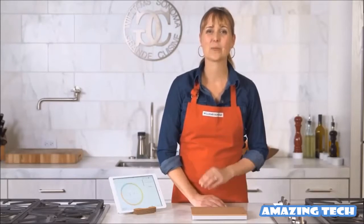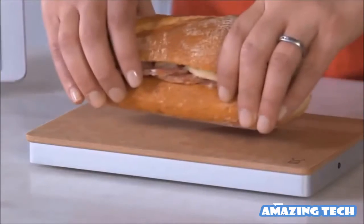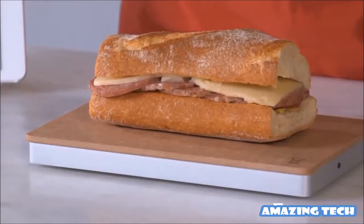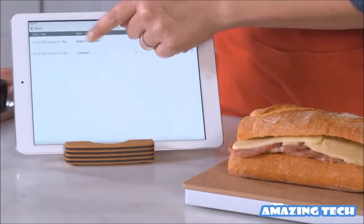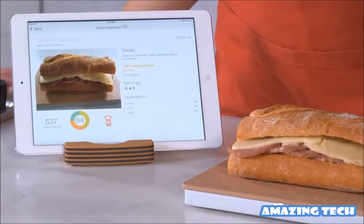You can get the nutritional information for any recipe you make, even if you make adjustments to it. Maybe add a little more cheese or omit the meat. PrepPad has it handled, and you'll have accurate, true to your food nutritional information for what you cook. Your meals also get saved to your history in the Countertop app. So when you decide to have your favorite sandwich, you can put it on PrepPad, go to History, and select it as an ingredient, and PrepPad will give you all the nutritional information.